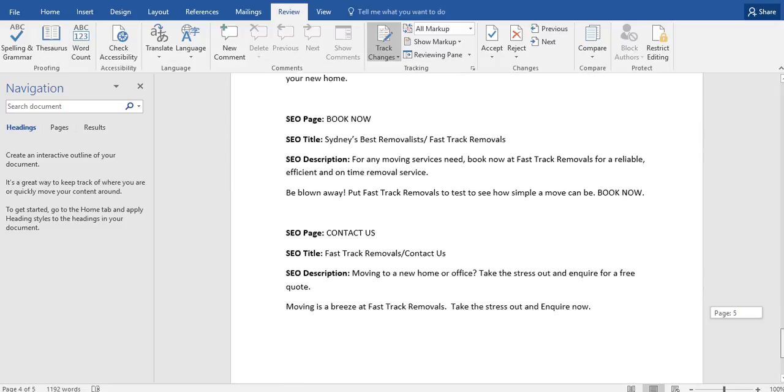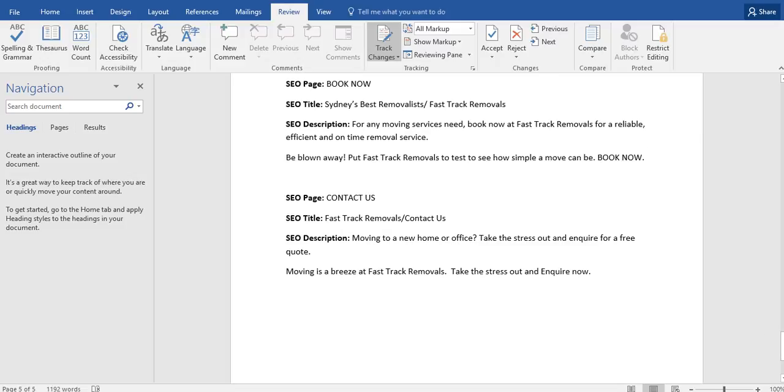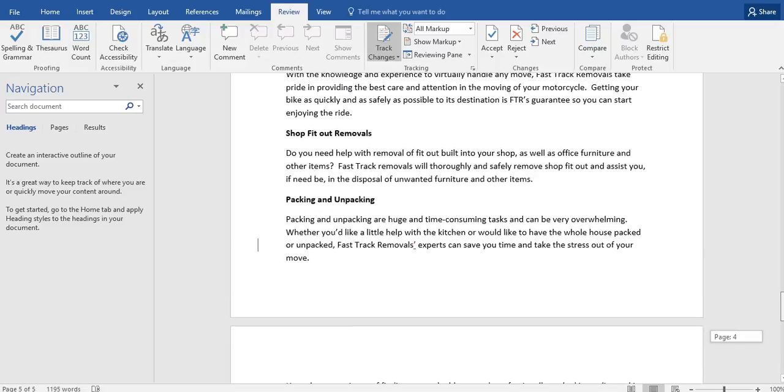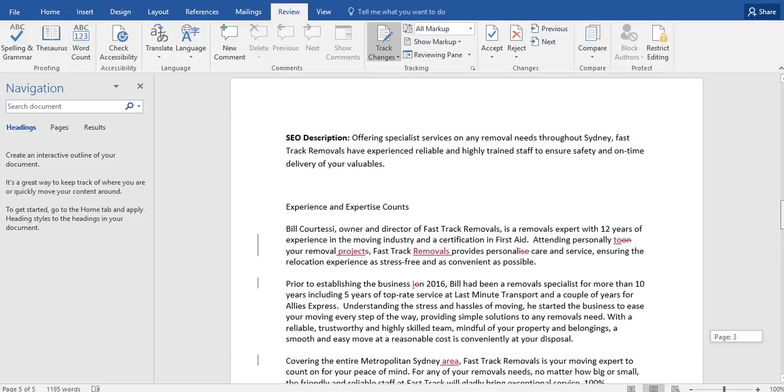Nothing major. I saw that on the Book Now page, to test to see how simple a move can be, and then take the stress out and inquire now. I'll just write in source of the process and inquire now, and then the About Us, I didn't really have too much to add there as well.